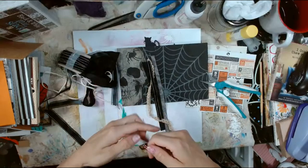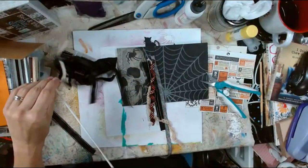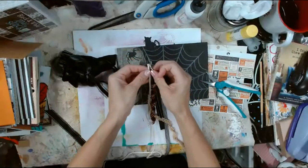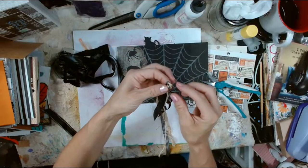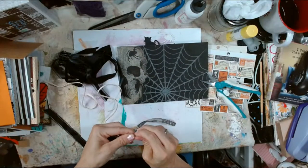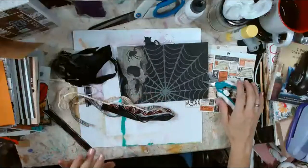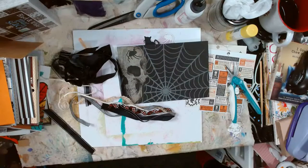This is swirling. Bead cap. Let me get my beads. Who would have thunk I would have gone through all this? Let me get one of my things, I think. My bead cap. Aha!